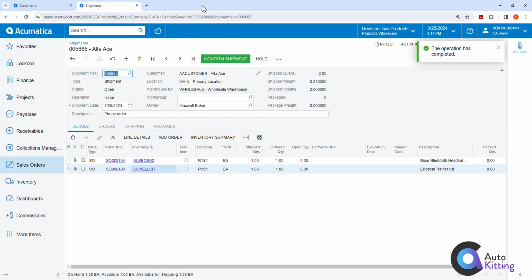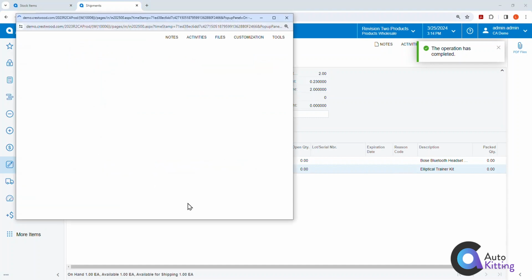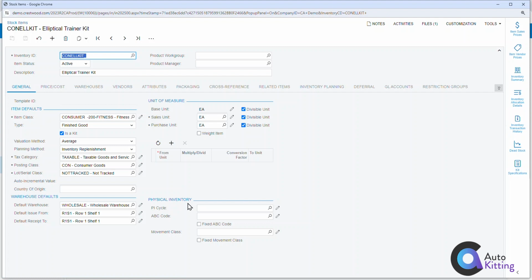One final note: if you are familiar with Acumatica's standard kitting, then you know that a non-stock kit allows you to pick kits on the fly as well. Unfortunately, non-stock kits only allow standard costing, whereas a stock kit allows for all available inventory valuation methods, including average, FIFO, and specific.